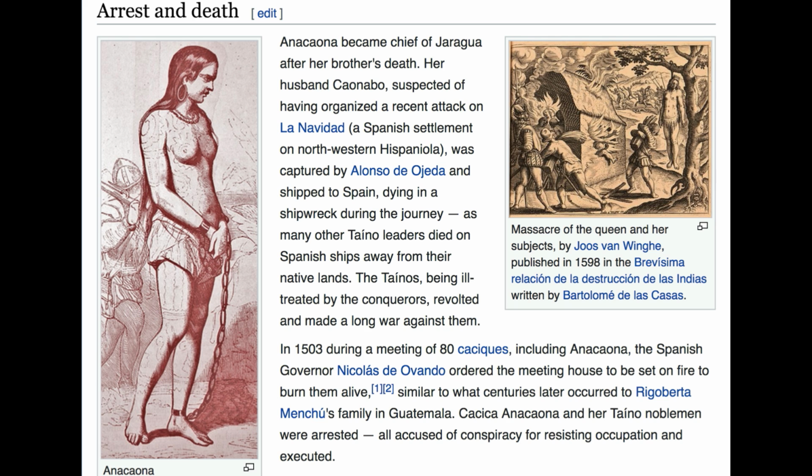The Tainos, being ill treated by the conquerors, revolted and made a long war against them. In 1503, during a meeting of 80 caciques, including Anacaona, the Spanish governor Nicolas de Ovando ordered the meeting house to be set on fire to burn them alive. Similar to what centuries later occurred to Rigoberta Menchu's family in Guatemala, Cacica Anacaona and her Taino noblemen were arrested, all accused of conspiracy for resisting occupation, and executed.